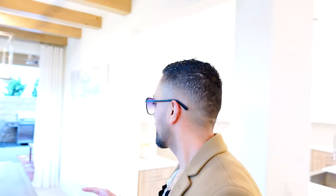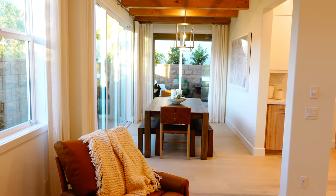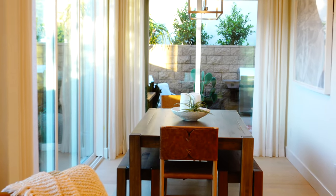And then you come across over here, and this is actually very clever. They went ahead and put a little nook area with these floor-to-ceiling mirrors, which, anytime you have a lot of mirrors, it's always a great thing. But then they made a little nook just for the dining area.